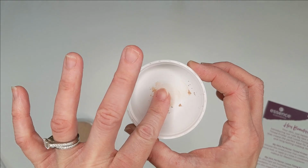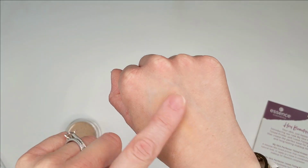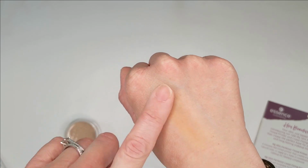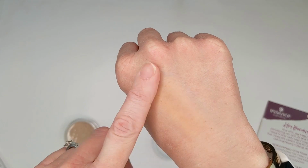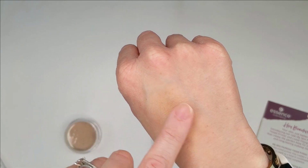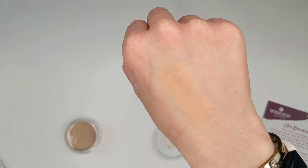I'm just going to do this with my hand really quick. Yeah, I think this one might be, it's not super dark on my skin, but it's blending in really nicely, and I love anything that's gonna kind of blur imperfections. I like to kind of put some blurring powder on my pore area, on my cheeks.